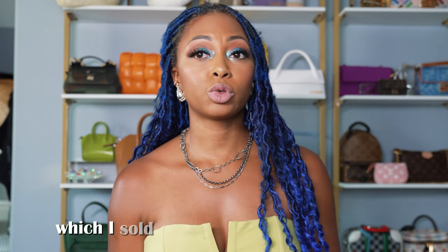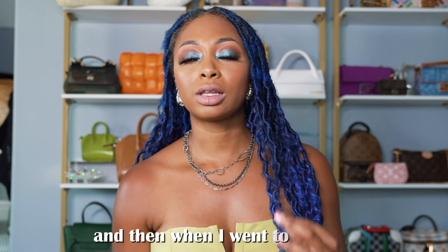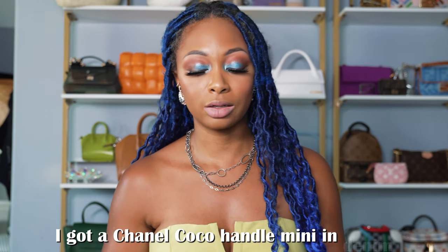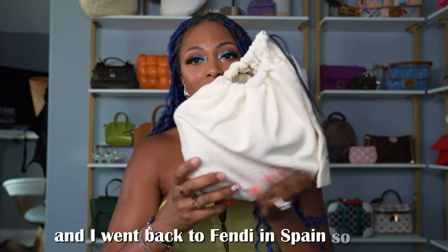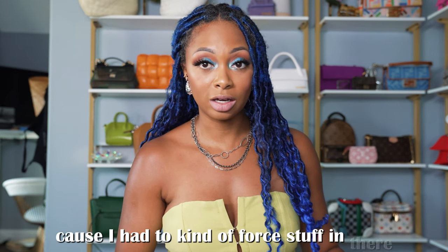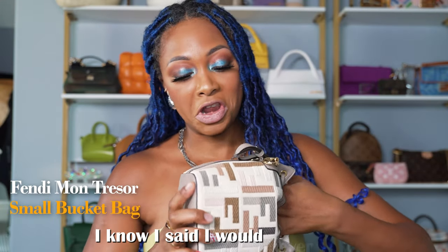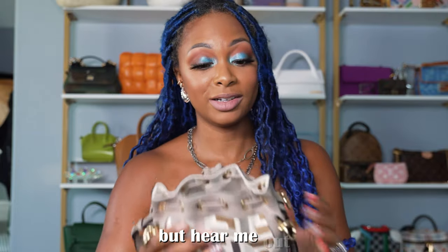When I went to Paris, I bought a Fendi bag, which I sold because I was not wearing the color. And then when I went to London, I got a Chanel Coco Handle mini in denim. And I went back to Fendi for Spain. So yeah, we got another bag. It kind of got smushed though in my carry-on because I had to force stuff in there. But nonetheless, I know I said I would never, ever, ever get a bucket bag, but hear me out.